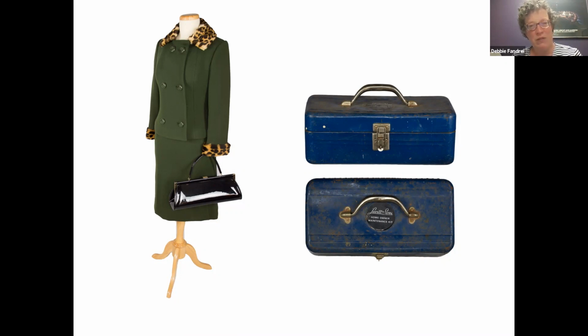Once he got out of the service, they bought a house in Buffalo Grove and have lived there 50 years since. She was able to give us that suit.